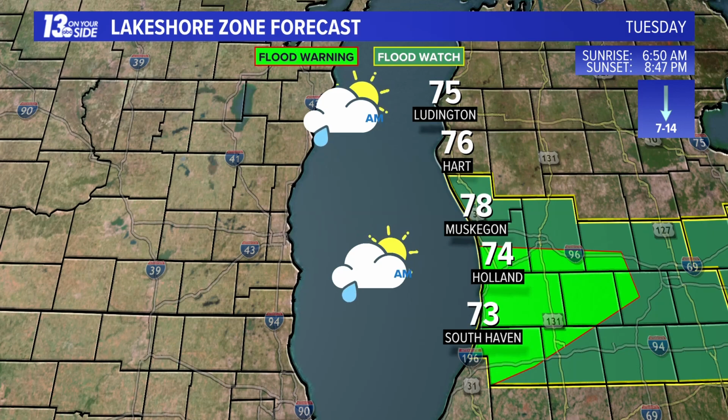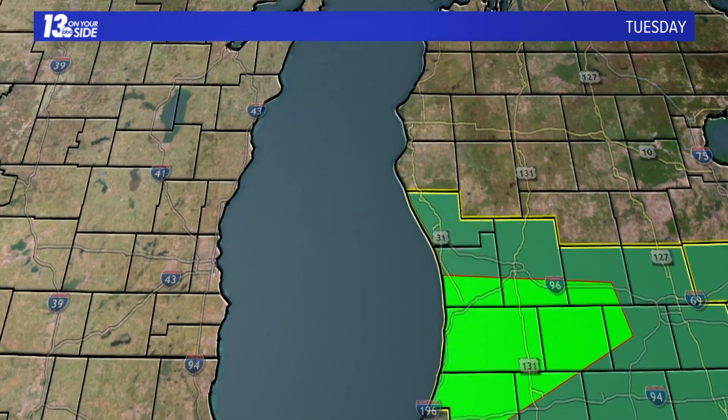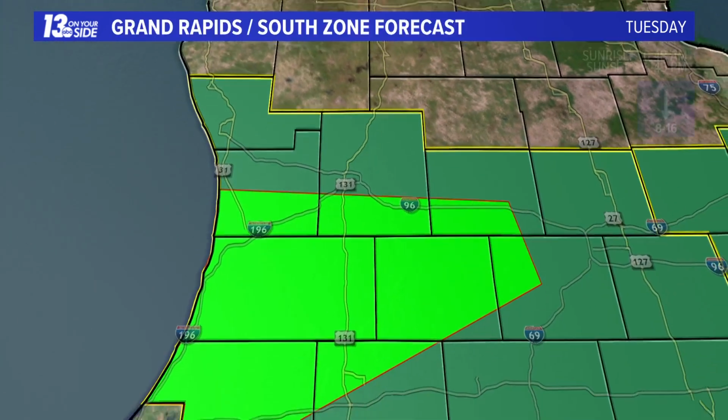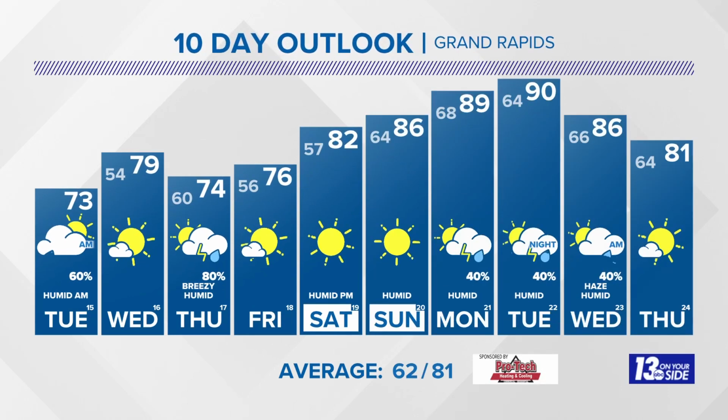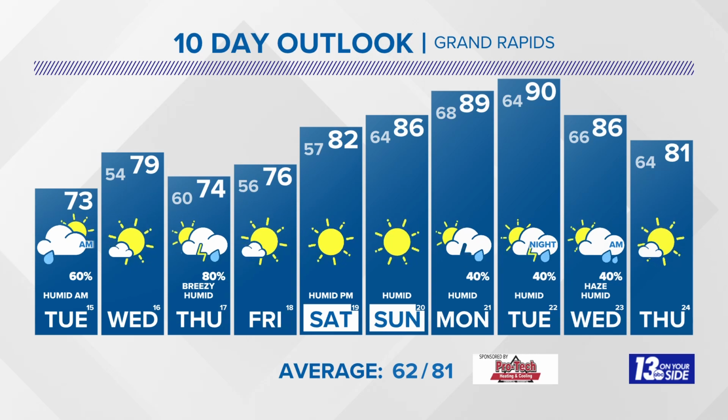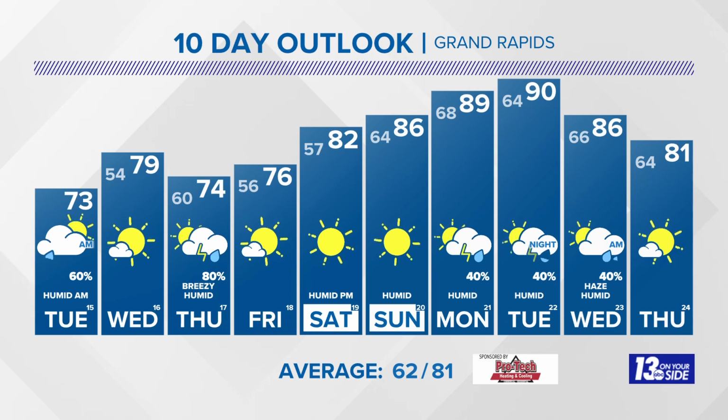Lakeshore communities, temperature-wise, we will be in the mid-70s to upper 70s. Mid-70s for our northern zone and mid-70s for our southern zone as well. The rest of your 13 On Your Side 10-day forecast: if you're ready for that summer-like heat to return, well, next week will be your week. We'll be back into the upper 80s to even low 90s. High humidity levels, though, come along with it and chances for pop-up showers and storms.